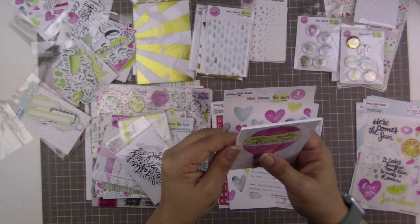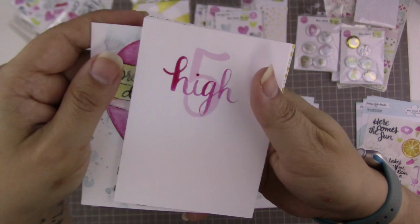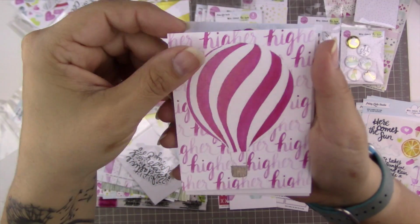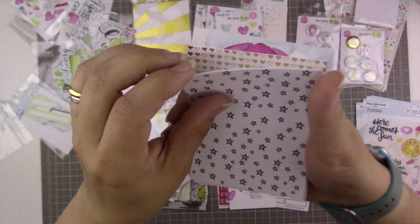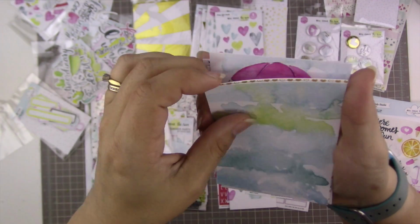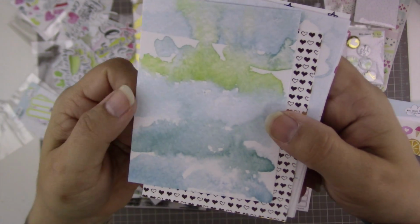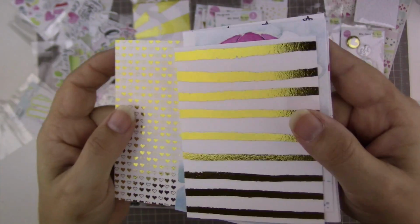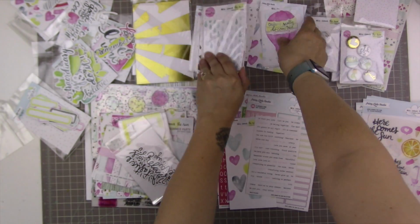This is the High Five cards. Dreams really do come true. High five. These are white on the other side, by the way. Higher, higher with a hot air balloon. Remember. And Marie-Pierre does a lot of Project Life, so it makes sense that her products include lots of Project Life items. Beautiful gold foil, 2 of them. It looks like there's 2 gold foil in each, or at least in some of the collections.